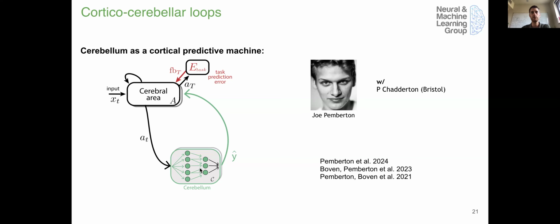Importantly, the cerebellum network is going to try to predict what's the task, so what the system should be trying to do. Right? So that's what this Y hat represents. So it's learning to predict, given this activity from the cortex, what's the right thing to do. So in a supervised setting it will be the right target. And then sending that back to the RNN, so that the RNN can integrate that information and then make an overall decision about what will be the right thing to do. Stop me at any point if there's questions. Yeah, that's the framework.